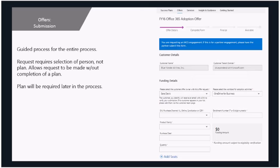Now, this doesn't mean that you never need a success plan to redeem the offer, because we do require the success plan to be in place as part of the proof of execution for your offer. But we're just moving that to the end of the process because we don't want to block you from getting started on your deployment and adoption activities because you don't quite have that success plan in place. We want you to get the offer process going. We want you to go and work with the customer on deployment and adoption activities to get to redemption.